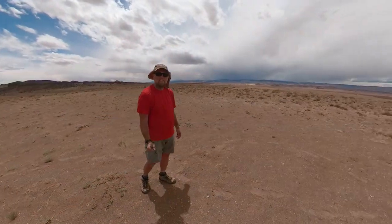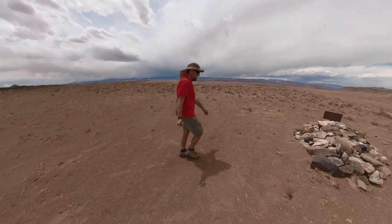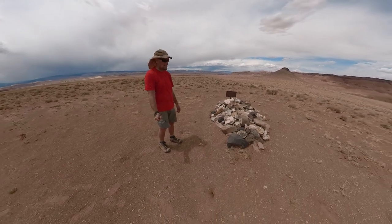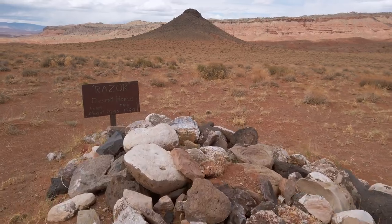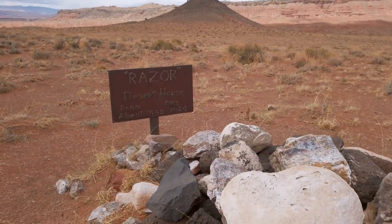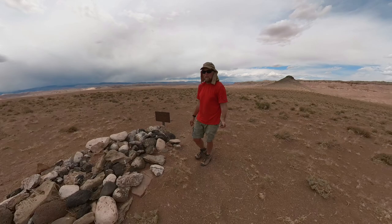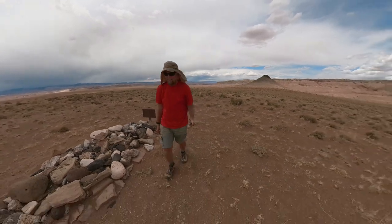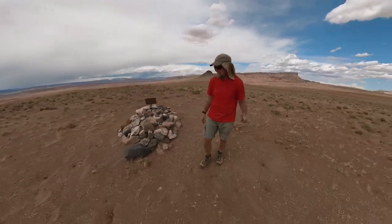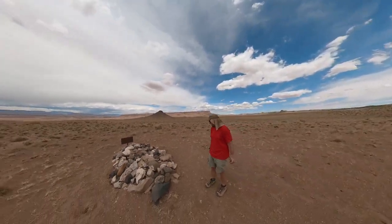I'm at one of the more interesting sites I'll pass on this hike. Check this out. It's the gravesite for Razor the Desert Horse. Born about 1950, died 1989. Must have been a pretty special horse. It's one heck of a place to be remembered. I wonder if that was his great-grandchild horse that chased me off from Ant Spring. Someone must have loved Razor a lot because it took a lot of work.